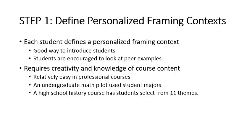The first step is to define a personalized framing context. So each student defines this context. It turns out to be a good way to introduce students to each other. Now, this does require creativity and knowledge of the course content.